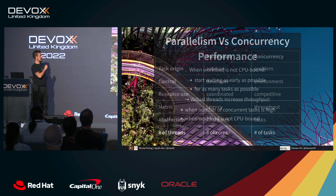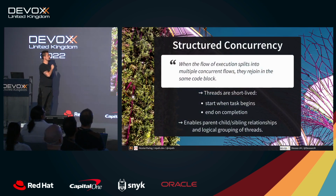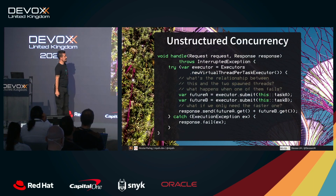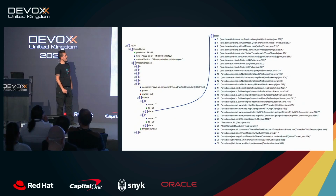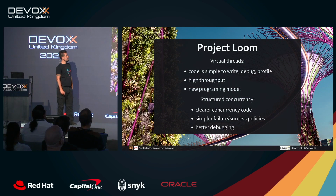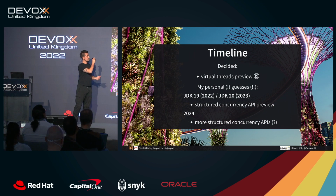Okay, if I would have more time, I would go into use cases and a little bit of structured concurrency, which is a great topic. I'm going to skip all of that, but I'm going to make you curious by showing you the slides quickly. Virtual threads make code simpler to write, debug, and profile, but you will still get high throughput. And having so many threads will give you that concept of structured concurrency. And the virtual threads were already merged. It's already done, which is great because time's up.